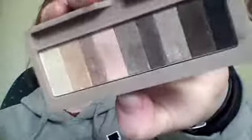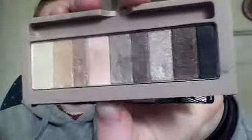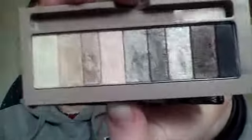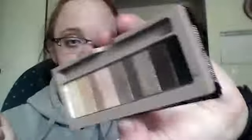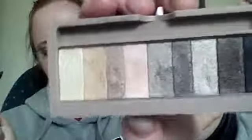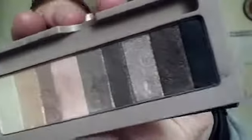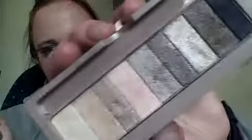And anyway, I really like the shades in this palette. I've heard people say it's comparable to the Naked palettes by Urban Decay. I actually own just the first one. I haven't been able to find the second one yet, and I just can't really compare them. I'm not saying this one is way worse. I'm not saying it's better. It's just different. I really don't see a whole lot of similarity, maybe with 1 or 2 of the shades, but still. And I find this a little bit cooler toned. So, yeah.